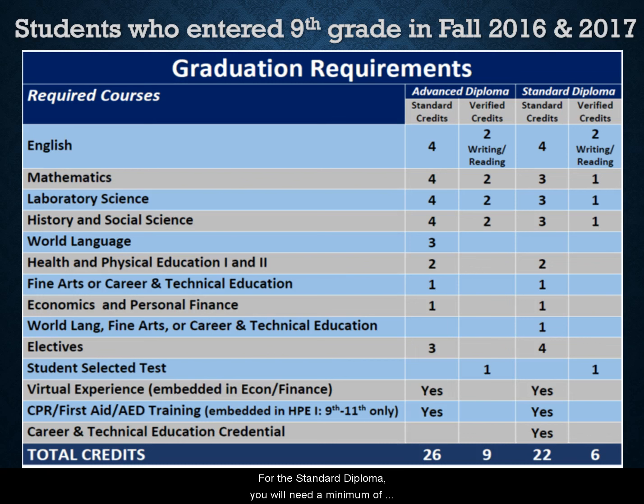For the standard diploma, you will need a minimum of 22 credits, with 4 credits in English, 3 in math, science, and social studies. 2 credits in health and PE, and world language is not required. You will need 2 of your total credits in either fine arts, CTE, or world language, and 1 of the 2 needs to be in fine arts or CTE. Students earning the standard diploma will also need 1 credit in economics and personal finance.